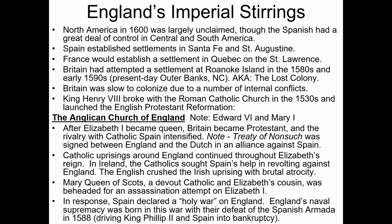She's better known to us as what? Bloody Mary. Very good. Nice job. Because she wants to reinstate England back to Catholicism. And then once she dies, probably of influenza, they speculate that that's probably what she died of, that's when Anne Boleyn's daughter and Henry's daughter, Elizabeth I, takes the throne and is totally committed to the Anglican Church of England and keeping the Anglican faith.